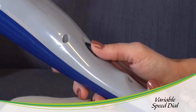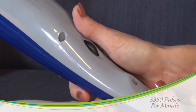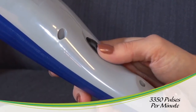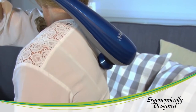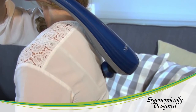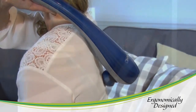This powerful unit has a variable speed dial for a gentle to intense massage, pulsing up to 3,350 pulses per minute. And for your comfort and ease of use, this massager was ergonomically designed with a long handle and 8-foot cord for use on hard-to-reach places such as your lower back.